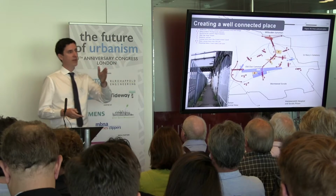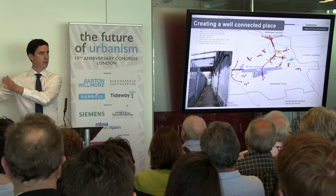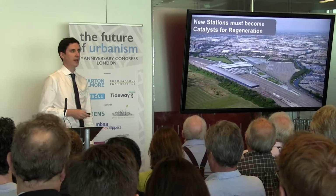But where do we put the infrastructure? In what format does it come? Is it bus? Is it pedestrian? Is it cycle? Where do we prioritise value? A lot of work to do on that.